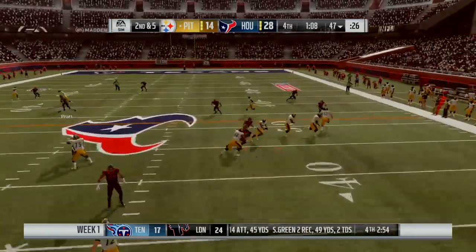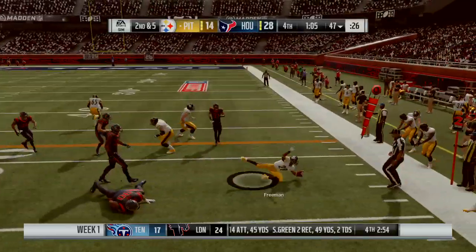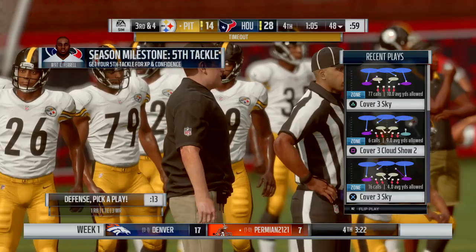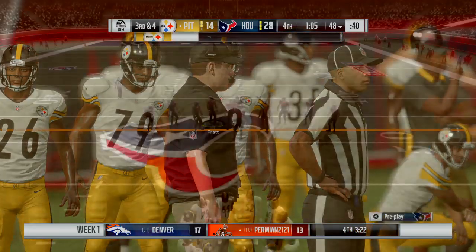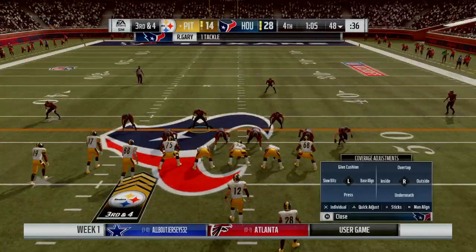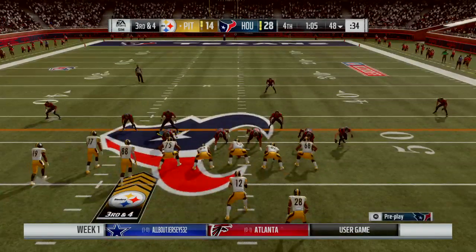Again, they'll throw with Wentz. They'll set up the screen for Freeman, and he'll get it out a couple yards shy of midfield at the 48. And a stoppage here, a timeout before this 3rd down play takes place, as they get the stoppage with 65 seconds remaining.